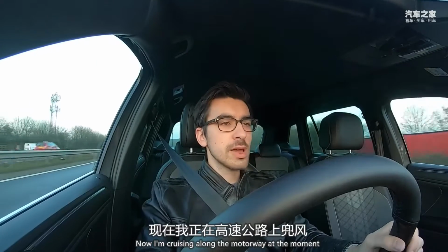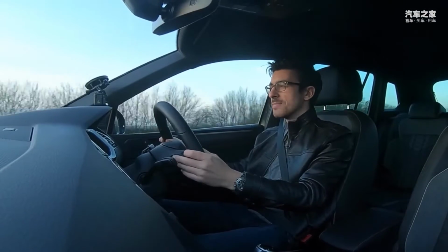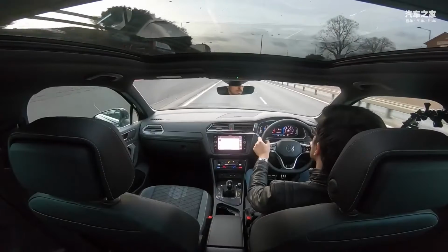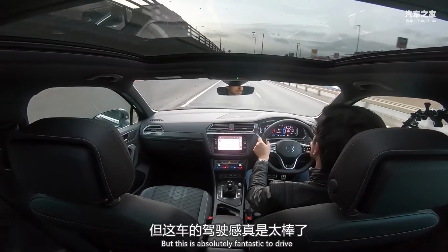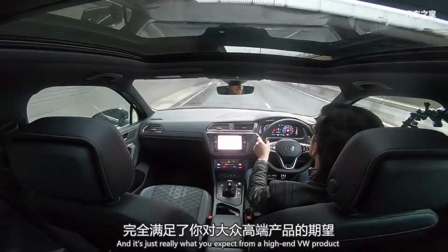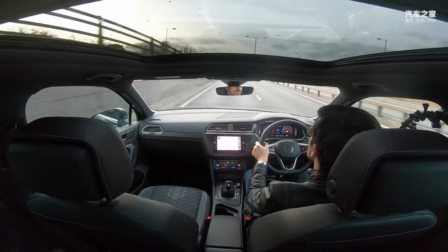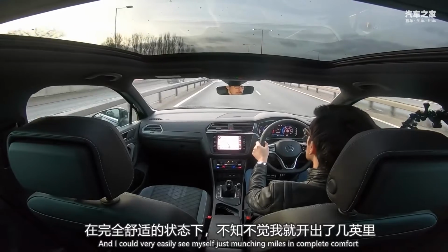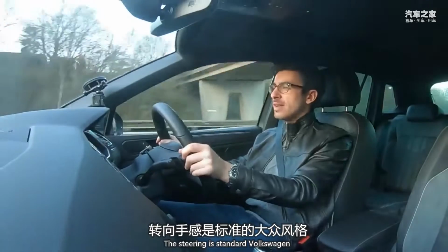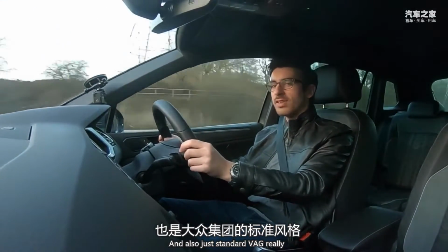Now, I'm cruising along the motorway at the moment, and the car just feels so calm and quiet, and the ride is really lovely. We're on the bigger 20-inch wheels, but this is absolutely fantastic to drive, and it's really what you expect from a high-end VW product. It's a very comfortable and serene place to be, and I could very easily see myself just munching miles in complete comfort.